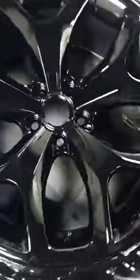Also we have made the grills. So you can see this is the grill, front spoiler grill, also crystal black.